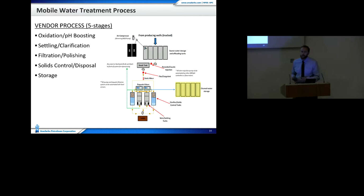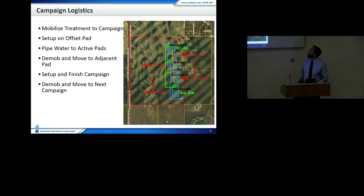So the process we came up with is fairly simple. Oxidation, pH adjustments, clarifying tanks, weir tanks, aquatic filters, and then we'd pump it down to our frac where we'd give it 2 different biocide polishings. So this is what our first pad looked like. These are going to be 4 separate pads. Each pad has 7 to 8 wells on it.